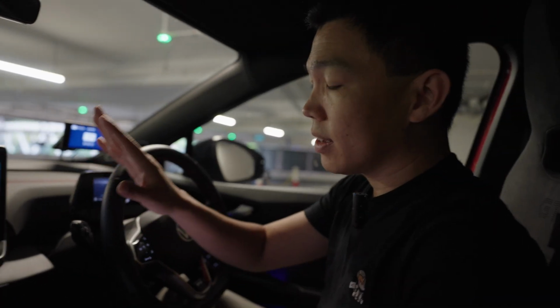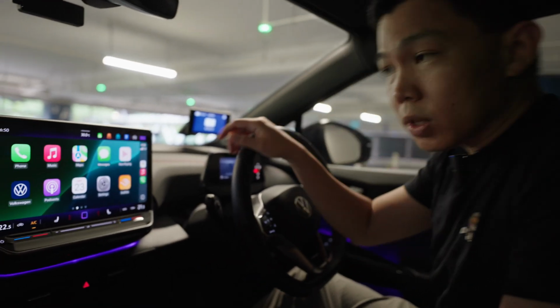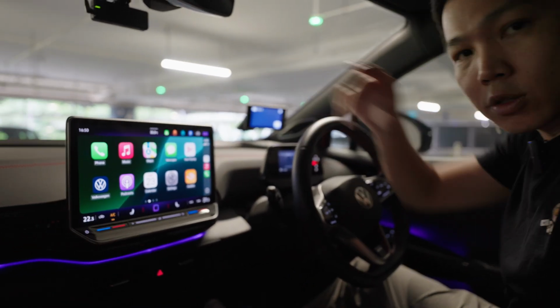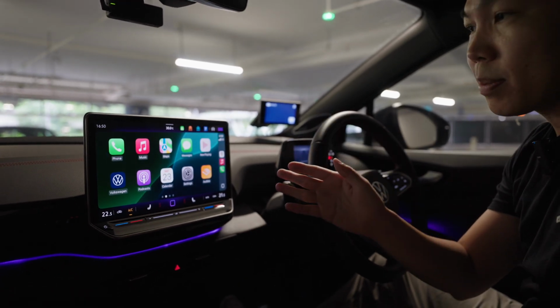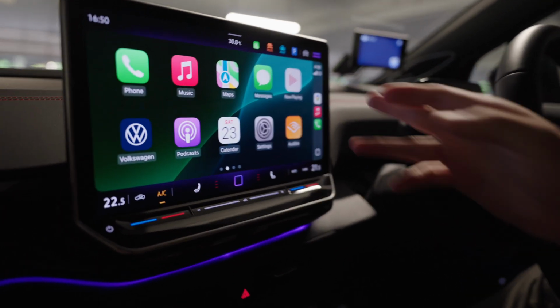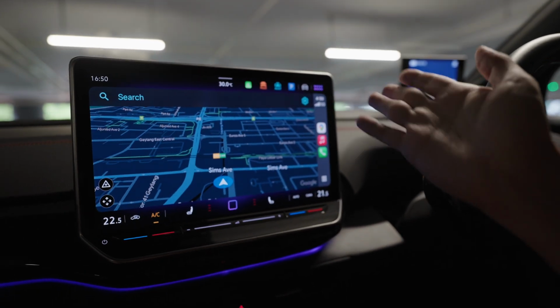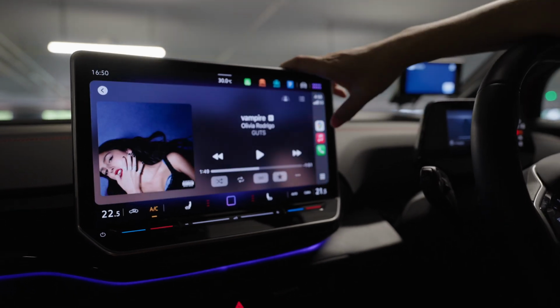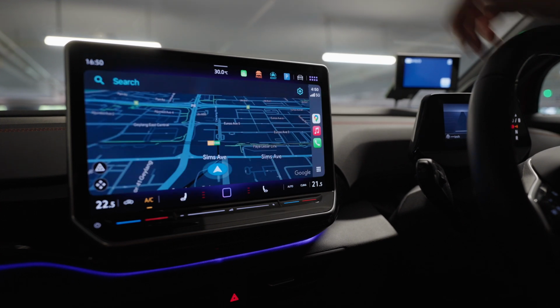Apart from that, it's lag-free, it's really smooth. Because I noticed Apple CarPlay in some other cars, like there's almost a 1 second delay in the map navigation. So far, my past 4 days driving this car, no problems at all with map navigation. Really smooth, really responsive. You can see everything I click here is fast, it's easy, not a problem at all.